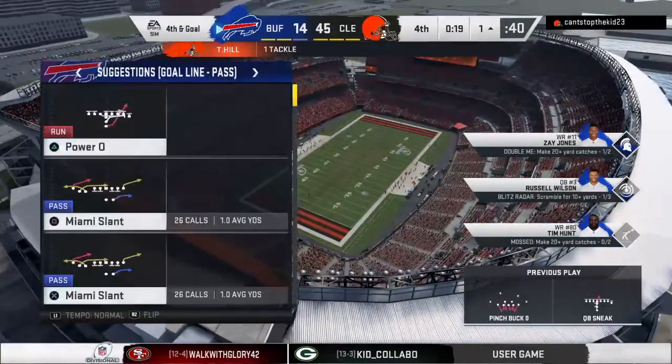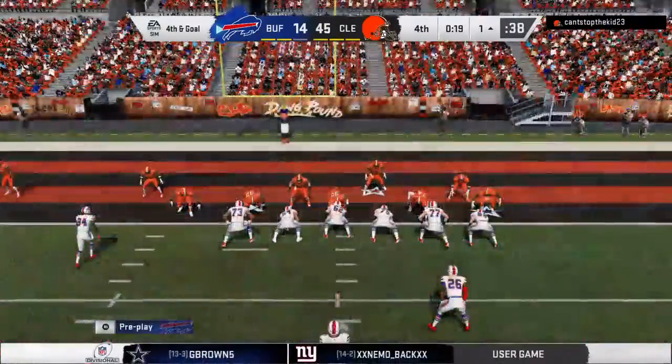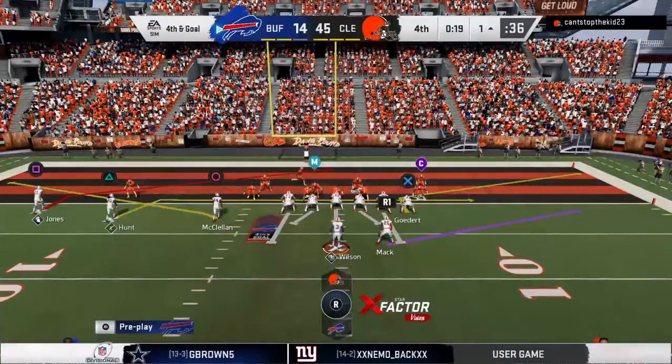Now the Bills are going to use the first of their timeouts as they get it with just 19 seconds left on the clock.